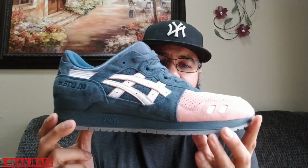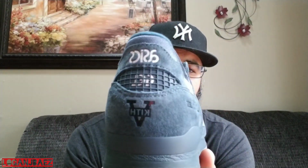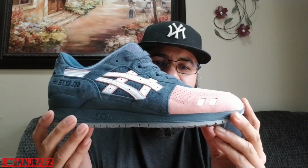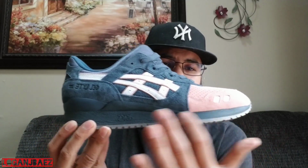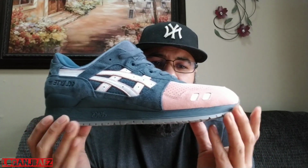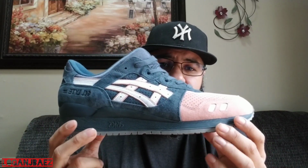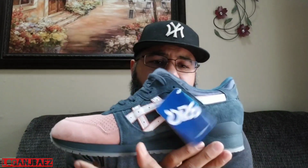Coming in at 2016, we have the Asics Gel Light 3 Salmon Toe 2.0 Kith 5th year anniversary. Ronnie doing his thing. This was the alternate of the ones that released, and these were made in Japan when they came out in 2016. The alternate means the first edition normally has a white midsole, and here you've got a gray outsole. So he just changed it up compared to the original release. I like this version better because it's a lot easier to clean once these get dirty. Yes, these are still DS. Like I said, some are DS, some are not. But I love the sneaker. Fire, flames, fuego.